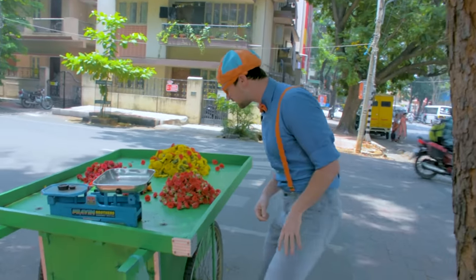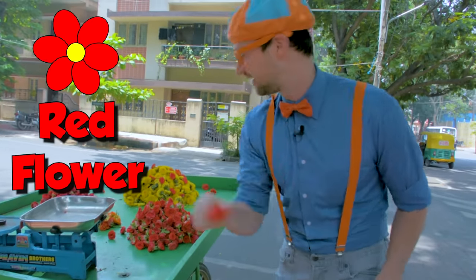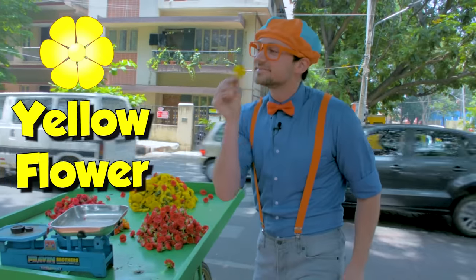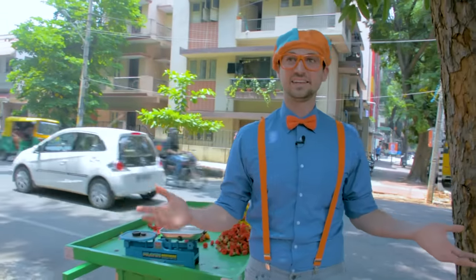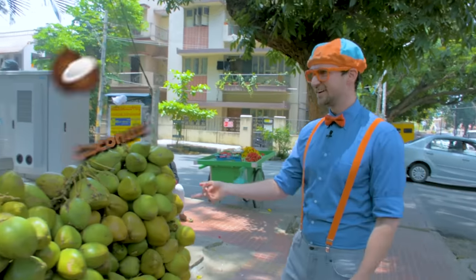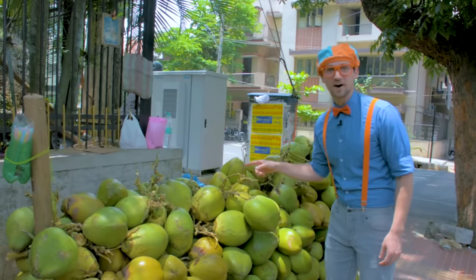Oh, look, flowers. We have a red flower and a yellow flower. They smell so great. We'll put that back right there. I love being in India because everything is so different from the location that I live in, United States of America. Oh, look, coconuts. Whoa, check these out.